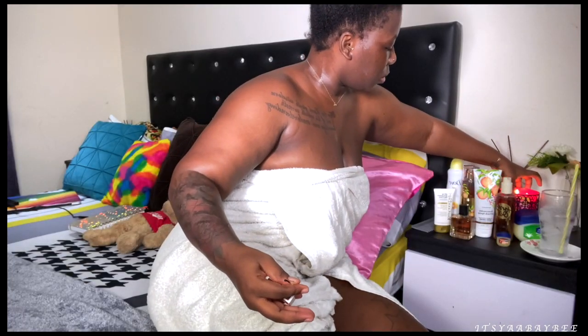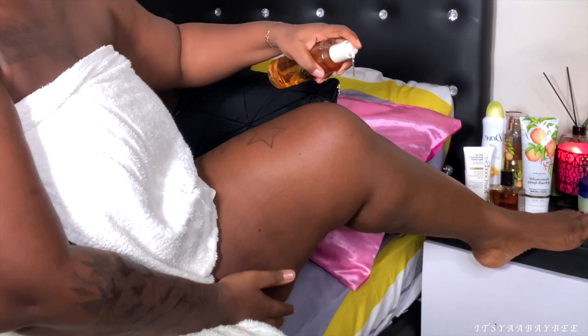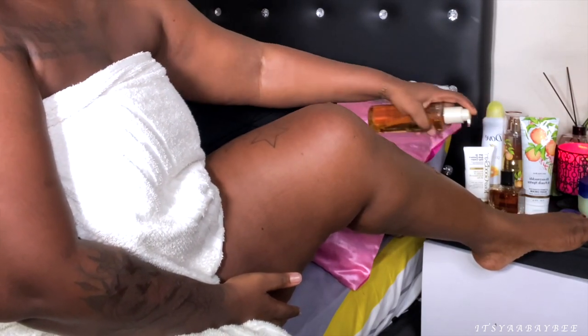It's okay to pamper yourself once in a while. So today I decided to light a new candle, Waikiki Beach Coconut. The scent is heavenly, baby.